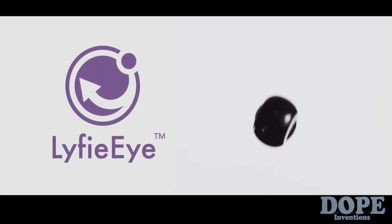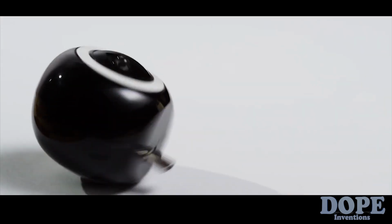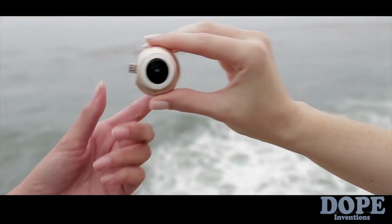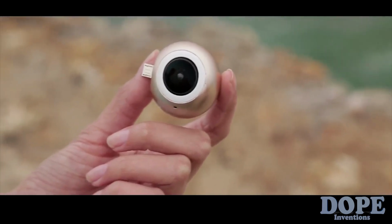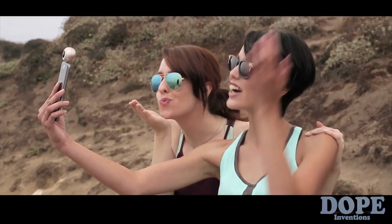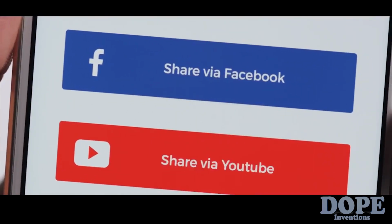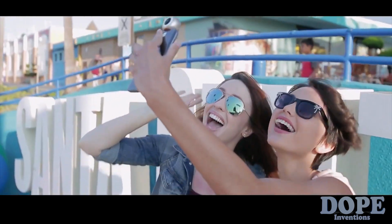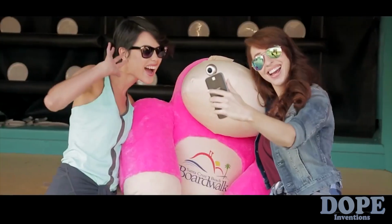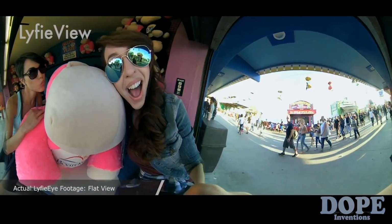Introducing LifeEye by eCapture, the world's first spherical 360-degree camera for your Android device and phone. It's small, it's light, and it's powerful. Just plug in, shoot, and instantly share. Now, each special moment you capture tells your full story, because you will always be included in every shot.